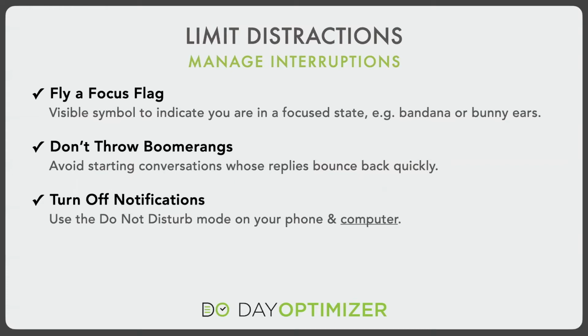And then the final thing is, of course, turn off notifications. We should all know that there's a do not disturb mode on your phone. There's also one on your computer, or at least on a Mac. I'm not sure on Windows, but if you go to the notification bar and scroll up, it will suddenly appear, where there's a do not disturb button, just like on your phone, that will turn off all notifications. So do that when you're in a focused state.